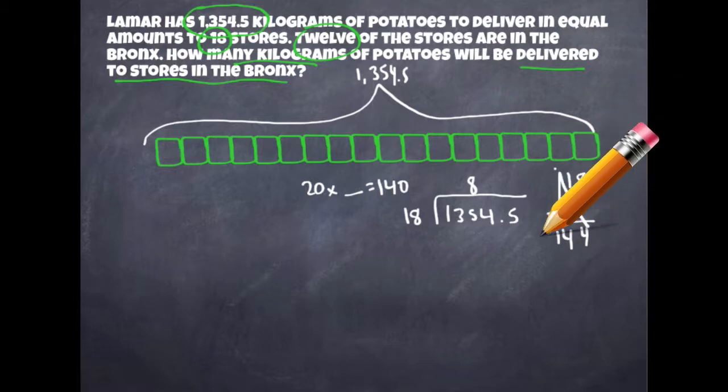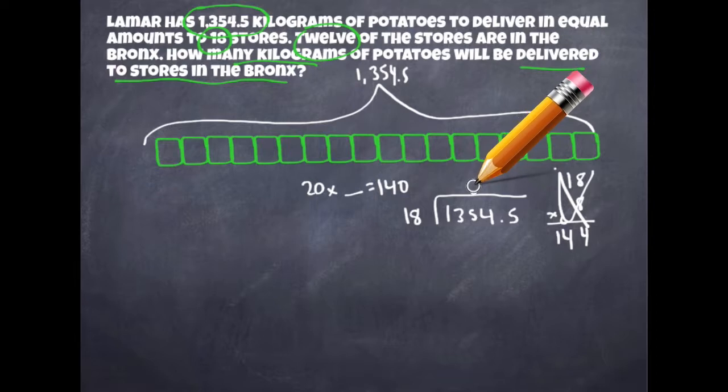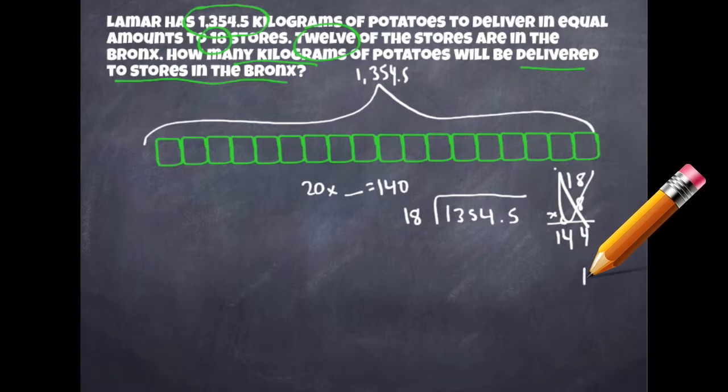But that's okay. No need to erase. I'm just going to cross it out. I will erase this guy though, so I don't get myself confused. It came out perfect. Okay. So if 8's too much, let's step it down to 7. We'll do 18 times 7.